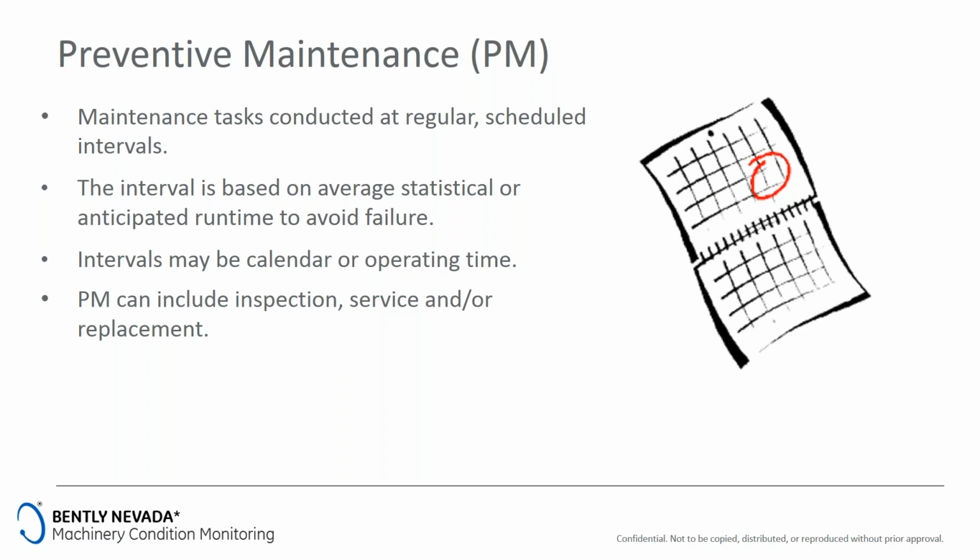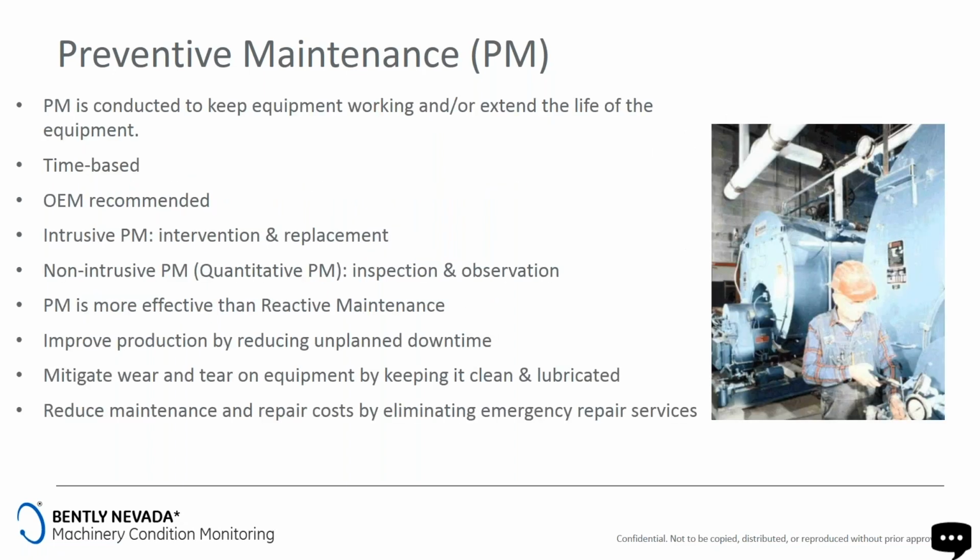In other words, okay, this turbine, we're going to bring it down after X number of hours of operating time. So we're going to do inspection. Preventive maintenance can include inspection, service, and/or replacement of parts. Preventive maintenance is conducted to keep equipment working or extend the life of the equipment. In other words, you change the oil in your car every 3,000 miles, regardless of how you drive, regardless of the condition of the oil. So you do that to extend the life of your engine.